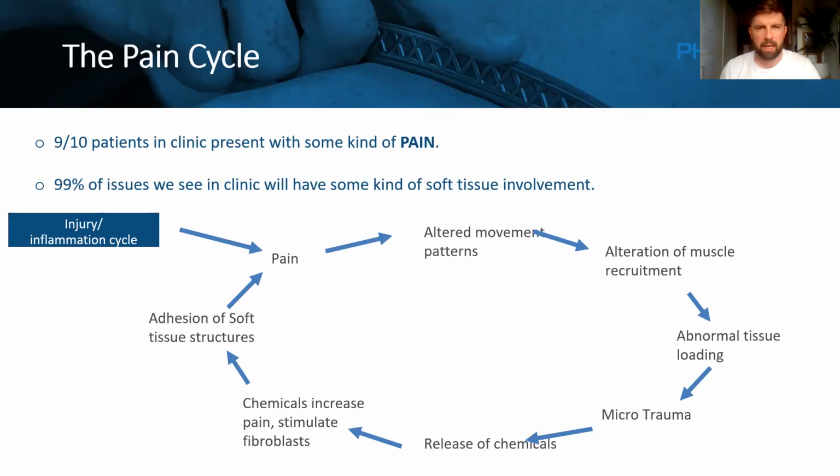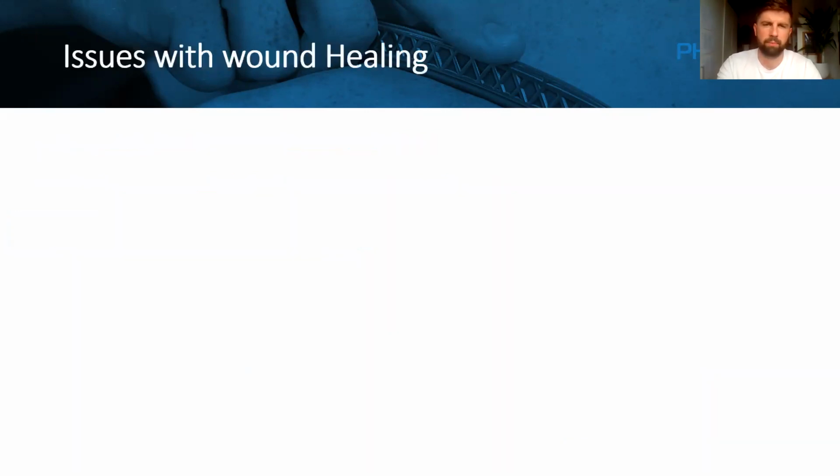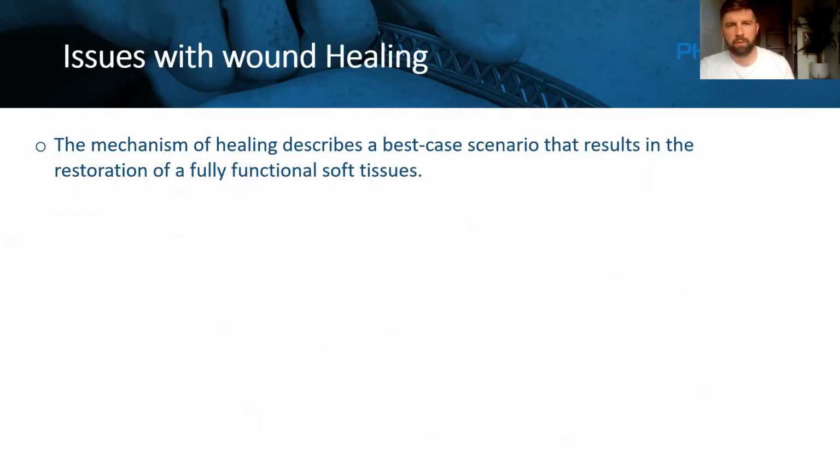So when people are in this pain element, they get altered movement, altered muscle recruitment, abnormal tissue loading, microtrauma, release of chemicals, and it just keeps going on. And particularly with scarring, it really highlights some altered movement patterns and these pain cycles. So how can we manage this? And then, obviously specifically with scarring, we're looking at the issues with wound healing.